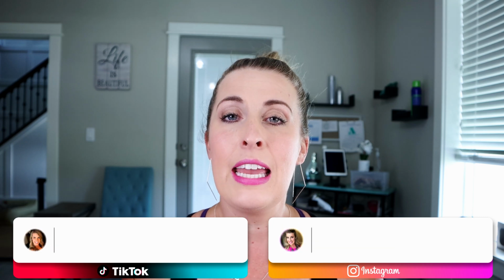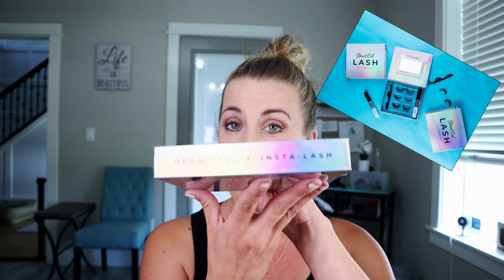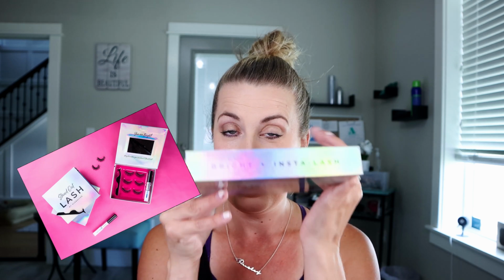The way this company does their eyelashes is they have 3 different collections. One is a short length, which is called Brave. Another one is their medium length, and that is called Beautiful. And then the last one is the long length, and that one is called Bright. So I have Beautiful and Bright. I don't have Brave because I do really like lashes, and so I like longer lashes so they stand out.